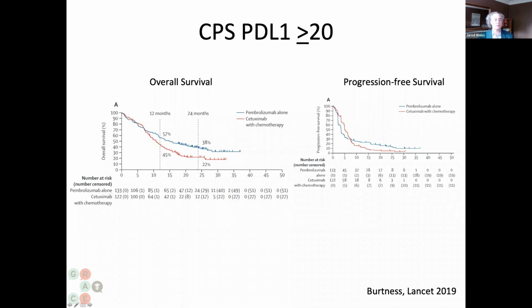So clear survival advantage, right? And that's our major measure. It's the most objective, and it's one of the 2 endpoints, the other being quality of life, that we really care about. But it's an interesting shape to the curve. The chemotherapy with cetuximab as compared to immunotherapy are really just about the same through about 7 months. Immunotherapy does not act quickly.